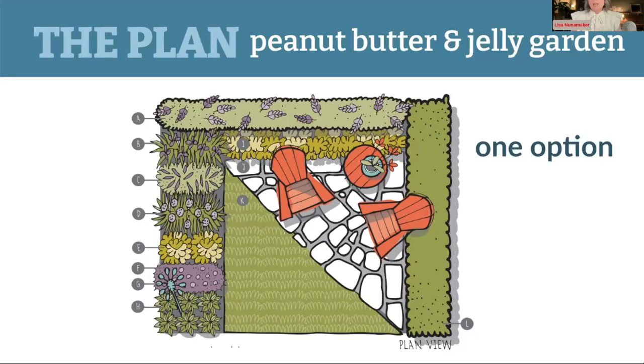And this is a plan view, of course, looking from the sky down. I have my tables and chairs. I have my, well, what do you see? What do you see in this that you see for the peanut butter and jelly garden theme? Tell me what you're seeing here that shows I used my theme to create this garden. I would love to know. Slices. She sees the slices. So I have my triangles, which are the sandwich slices. Perfect. The bread crust. I love it.